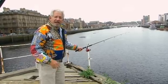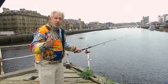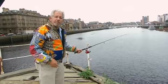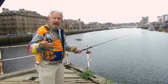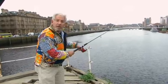It's amazing to think that all that came about from a spot of fishing, because it was while he was fishing that the great Newcastle industrialist William Armstrong had a brilliant idea, an idea so good it made him rich and famous, and it changed the world. You know, I almost caught a big one now, almost. His father made him become a lawyer, but he was much more interested in science and engineering, and he was especially fascinated by the power of water.